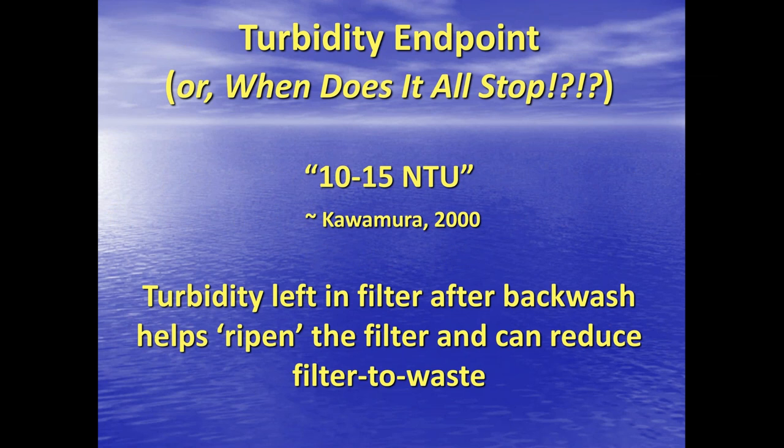Also, where do you terminate that backwash? I was pointing to a zone in that data of about 10 to 15 NTU. That's what some of the literature says. There are other folks out there saying 15 to 20 NTU, because you want to leave some turbidity in the filter to help with the ripening process. In other words, those little fines, when you put the filter back online, help fill in some of the voids, and they make the filter start to filter more efficiently faster, okay?